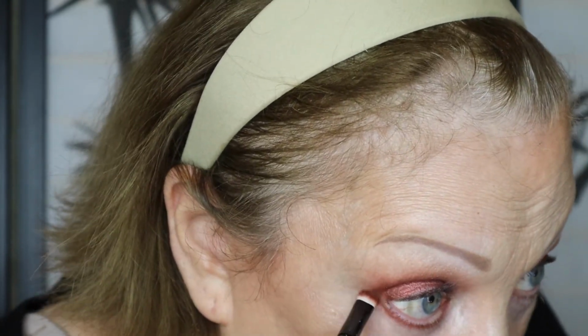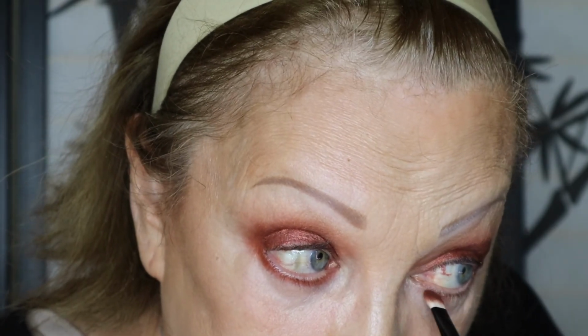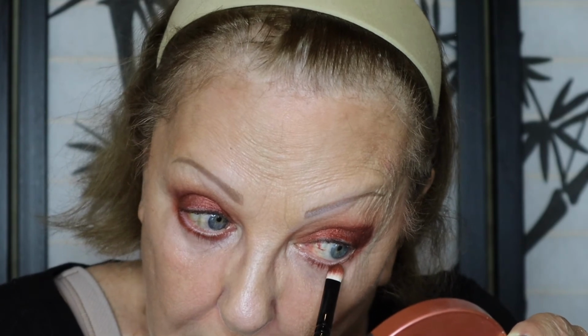There is no color in here for the inner corner. Let's see. No. I'm just going to take suntan, the color I used in the crease, and I'm just going to run that under. I think I went way off mark that time. And just bring it up.